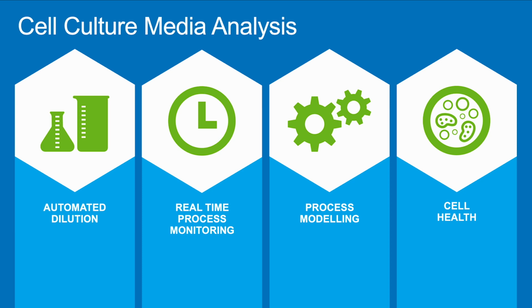A typical sample preparation workflow for spent media analysis involves protein precipitation with acetonitrile, followed by centrifugation, filtration, and finally, dilution. Because this is a quantitative workflow, the consistency and accuracy of each step is essential. With a manual workflow, variability can be encountered in each of these key process steps. On the next slide, we will discuss how IDEX technology can streamline sample preparation for spent media analysis.